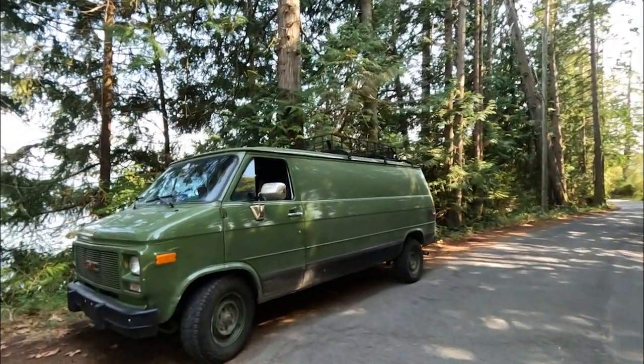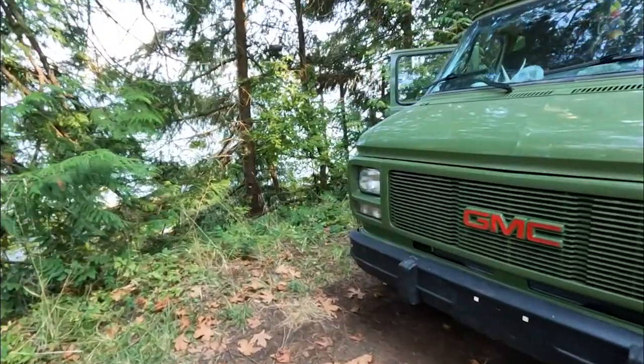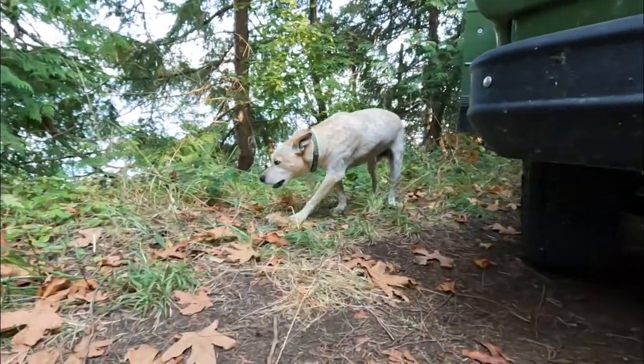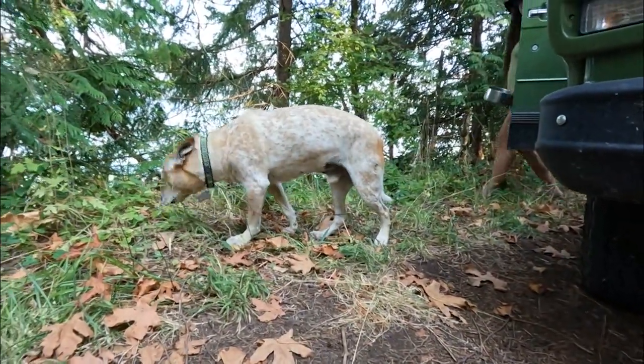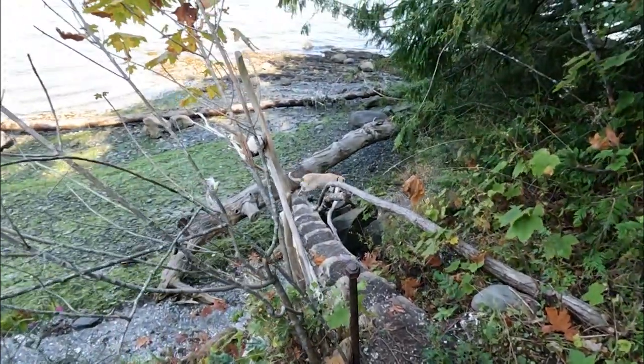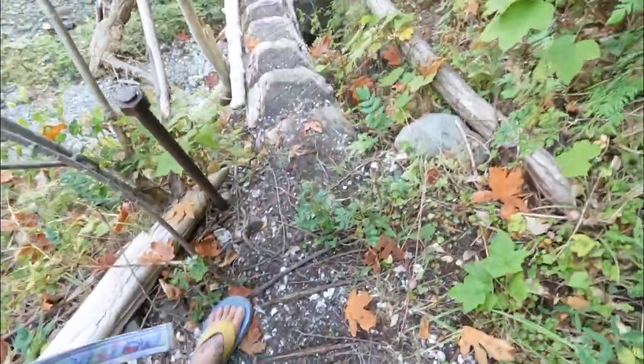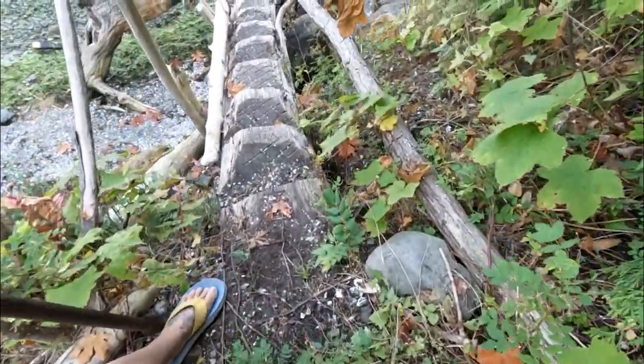Natural habitat. Beach time? Beach time, buddy? You want some water? Franklin, you want some water? Because that is salty. Okay, I'm gonna let you go first. Oh, he found his way down. Okay, Flossy. Don't fall over.